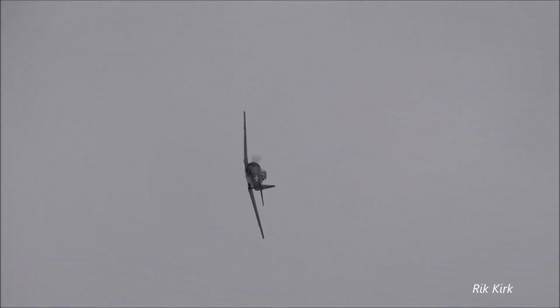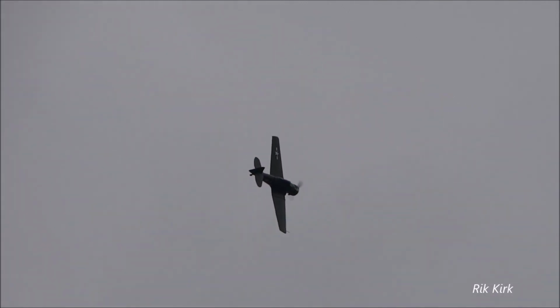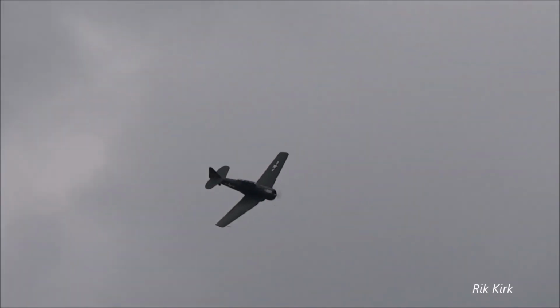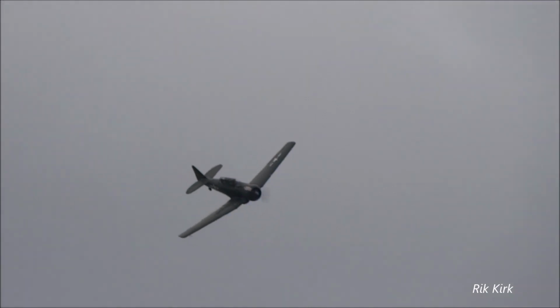And that was among the reasons why, late in 1940, North American came up with the NA-73, which became the P-51 Mustang.